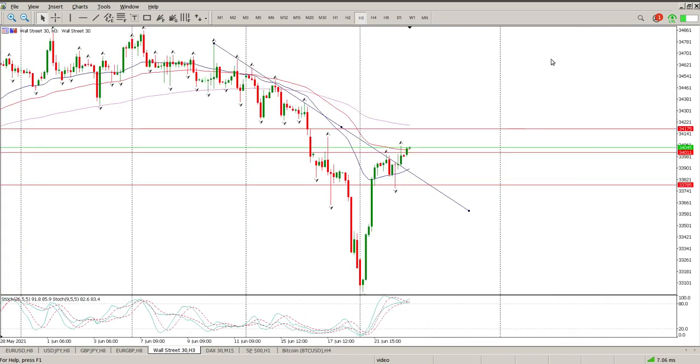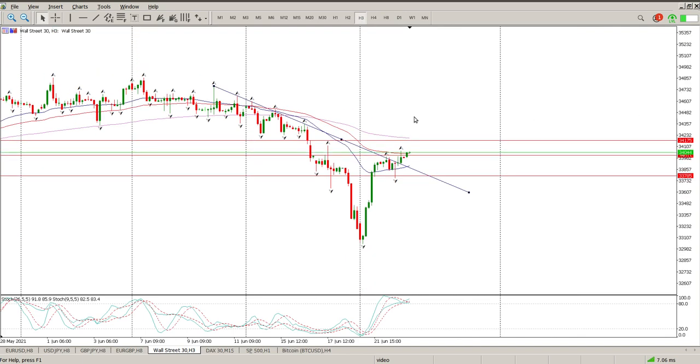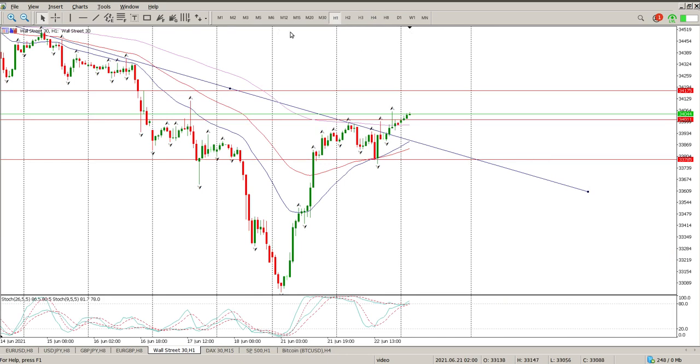If we look at the 3 hour, similar kind of scenario. You can see this level here, the 155 EMA, is pretty close to this area, whereas on the 8 hour you can see the 155 EMA is closer to the middle line, this one here. So those are the two levels I think that you're going to have to be paying attention to today. So let's just get down to the hour. That's going to be a lot easier for us.